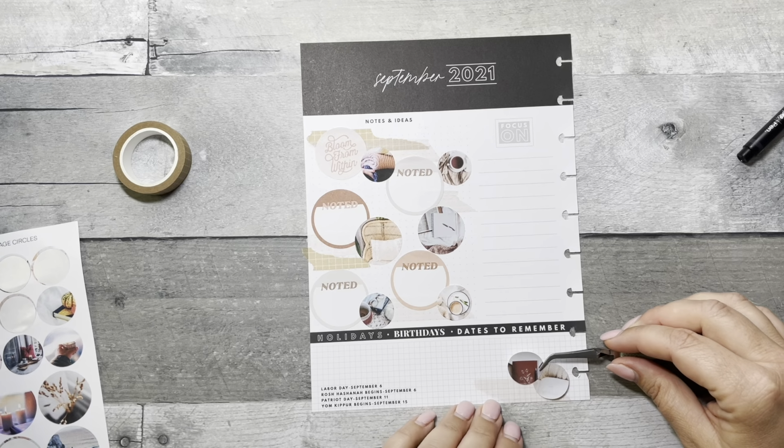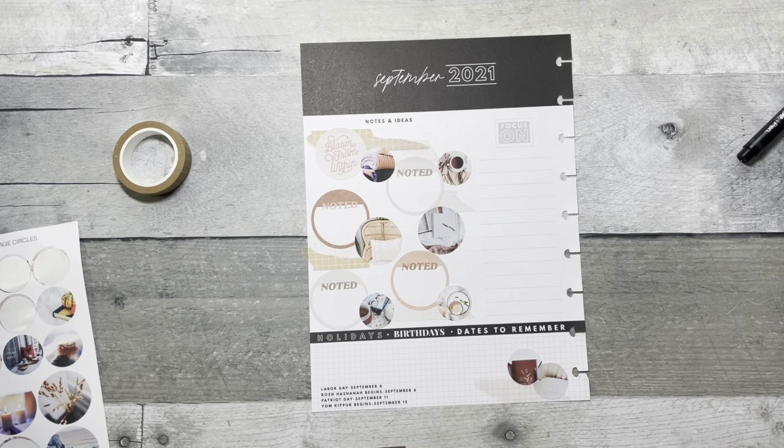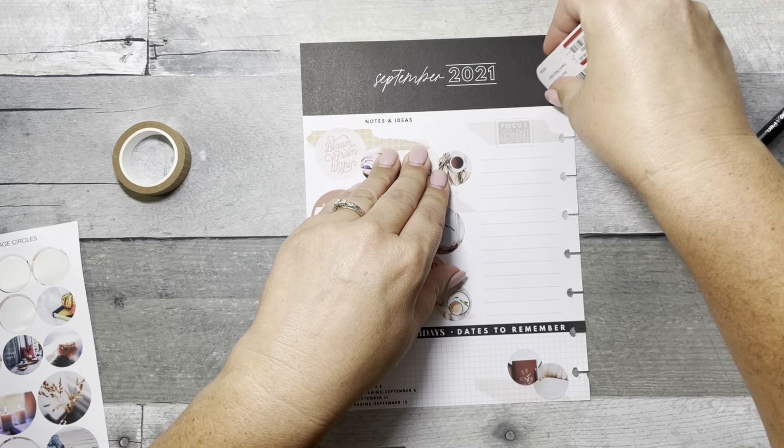So far, I really like how it is coming together with Mandy's stickers. They're so pretty, and they just coordinate so well with these stickers I found from Happy Planner.